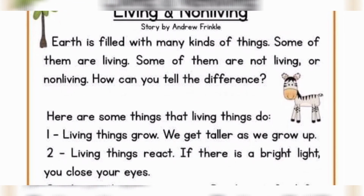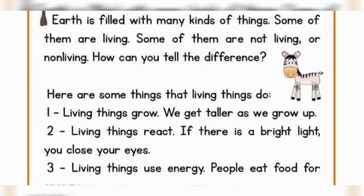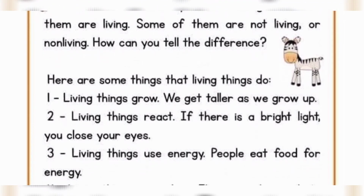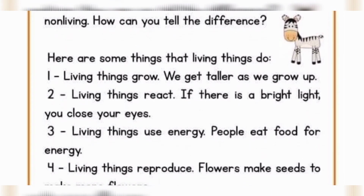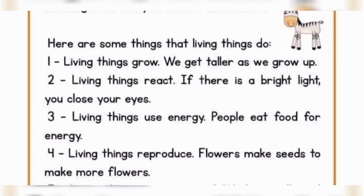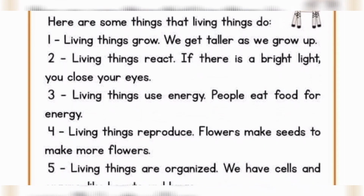First, living things grow. We get taller as we grow up. Second, living things react. If there is a bright light, you close your eyes. Third, living things use energy. People eat food for energy. Fourth, living things reproduce. Flowers make seeds to make more flowers.